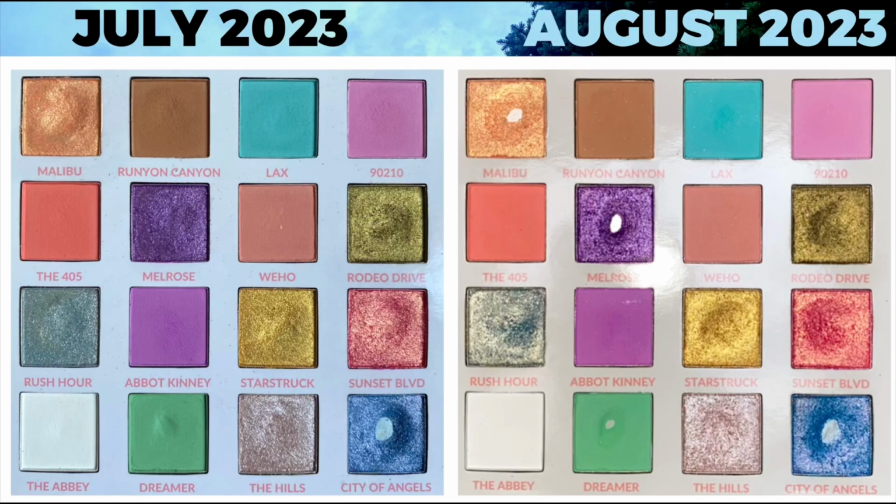Moving on to the next shade, which is Dreamer, and it's a surprise pan. For some reason, I used this eyeshadow a lot. I'm not complaining though, I got pan on this one. So last update I had used it 5 times, and this update I managed to use it 7 more times for a total of 12 uses, and I hit pan on this eyeshadow at 11 uses.